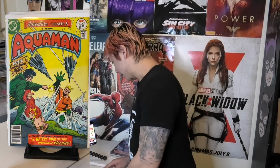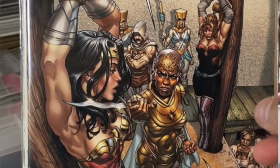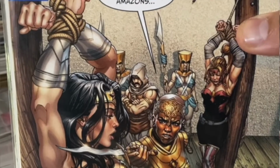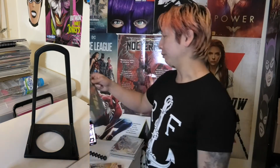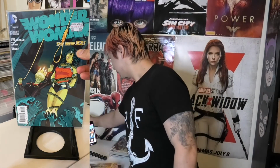The last character that will be tied up is the Queen of Bondage. All of this for the one character. You got Wonder Woman and Artemis, both tied up on that one there. So yeah, Wonder Woman and Artemis there. Take that off. Wonder Woman issue 9 from Brian Azzarello's run. Tied up in chains there.